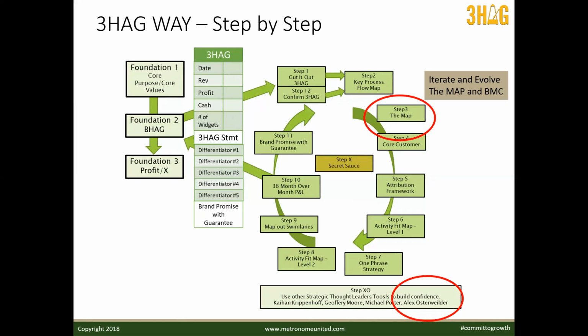So the map is a tool we used many, many sessions ago. Hopefully you have one and you have it up on your wall. We want to continuously iterate and evolve it. And then I want to talk a little bit about the business model canvas in case you're not sure why you should use it, in case you've never used it before. I want to give an intro to that and then really contrast the map to the business model canvas.